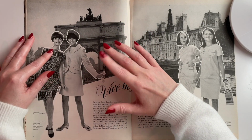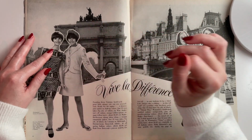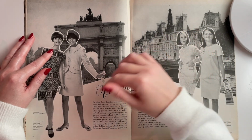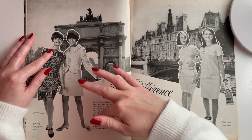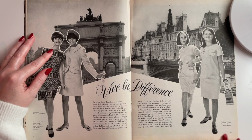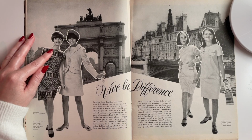This model is wearing a two-piece skirt suit and holding some gloves. It's in a light color. And she's wearing light-colored shoes with big decorative buckles. Here we have two models who look like they're walking off in the distance. They're in front of this Parisian background with a bridge and a waterway behind them.